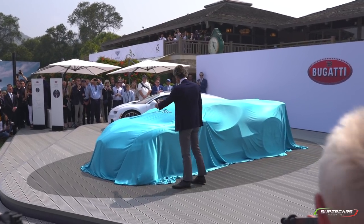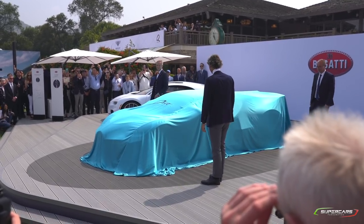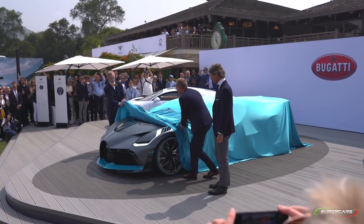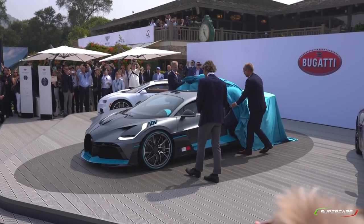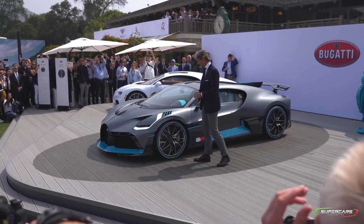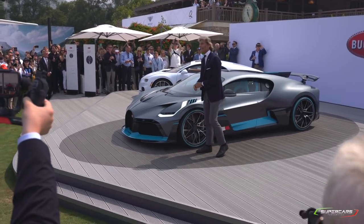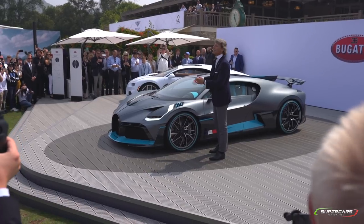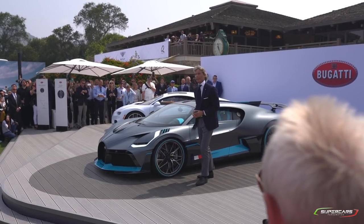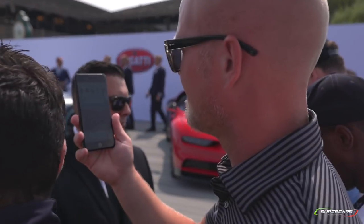Gentlemen, the Bugatti Divo. Ladies and gentlemen, the Bugatti Divo. This is the world premiere. It's very exciting also for me, I can tell. And I will talk a bit about the design with the performance.